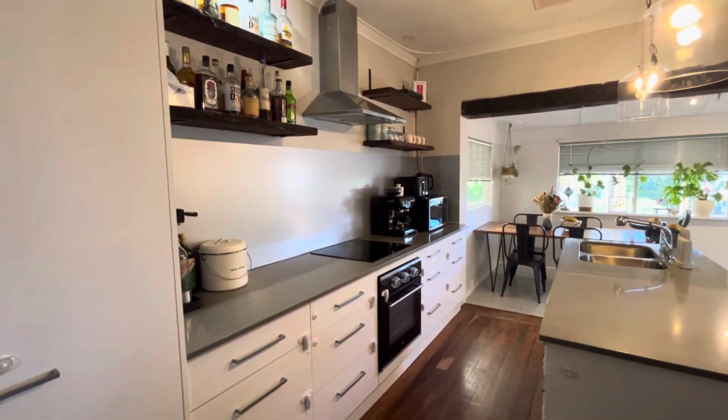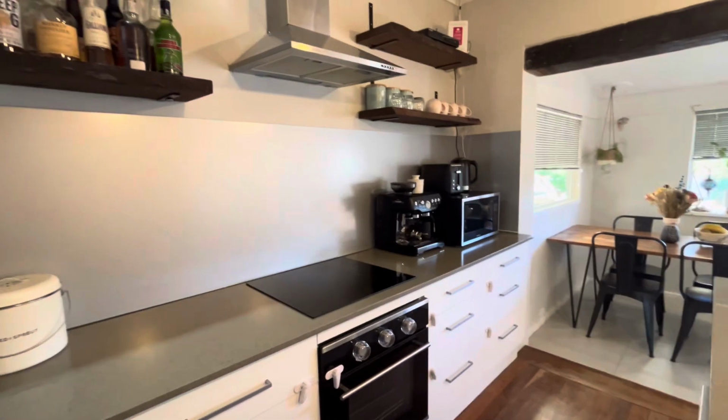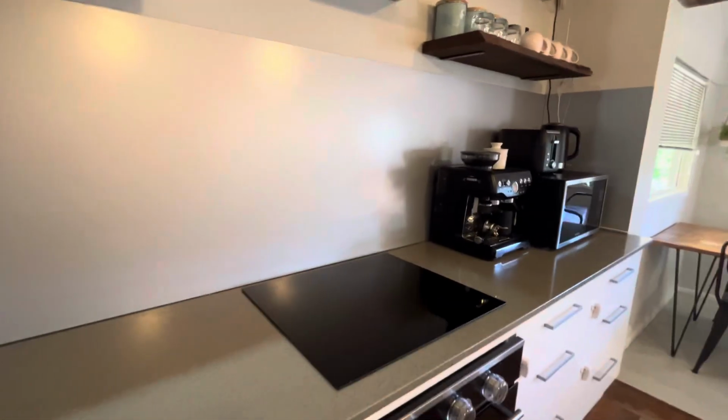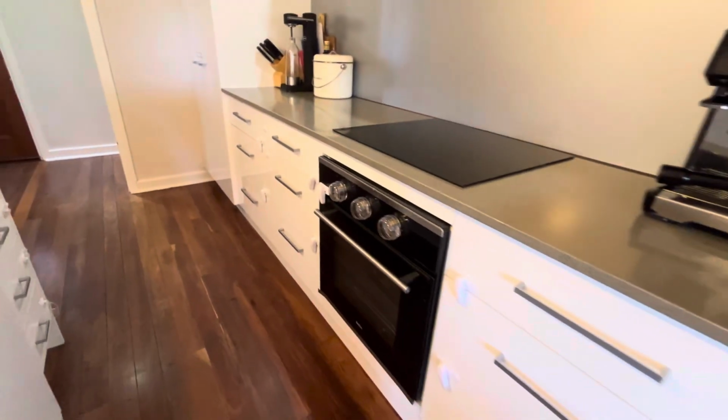Just giving you some context to everything that you're seeing in the photos. Or if you haven't seen the photos yet, you can see it all by going to markrogan.com.au. I don't know where you've seen this video. But this is all very practical. You've got the induction cooktop. You've got the electric oven.